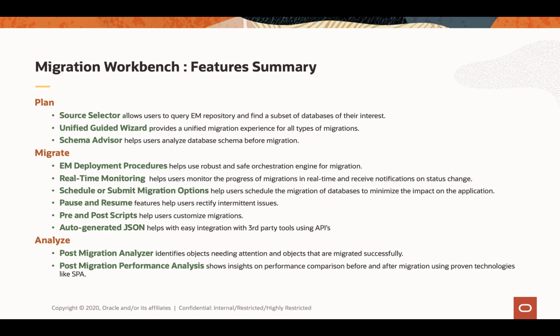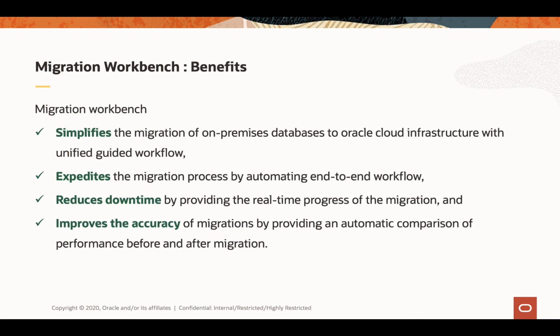tools. And in the analyze phase, you can have a post-migration analyzer report that shows the objects that have been migrated successfully. And you can also check the out-of-box report for performance analysis. So in general, Migration Workbench helps simplify the migration of on-premise databases to cloud. It expedites the migration process by automating the end-to-end workflow.